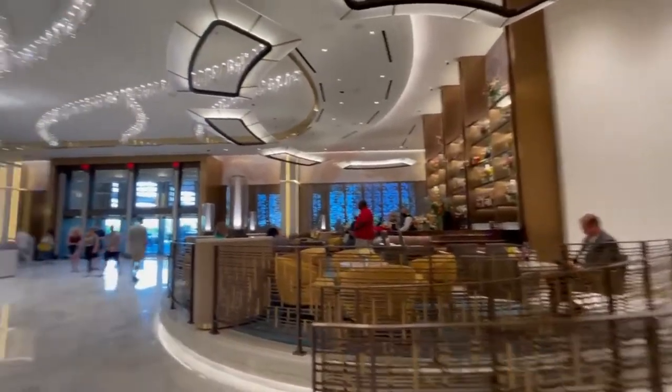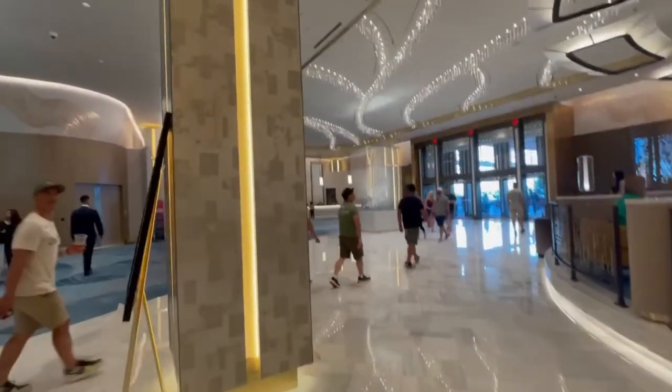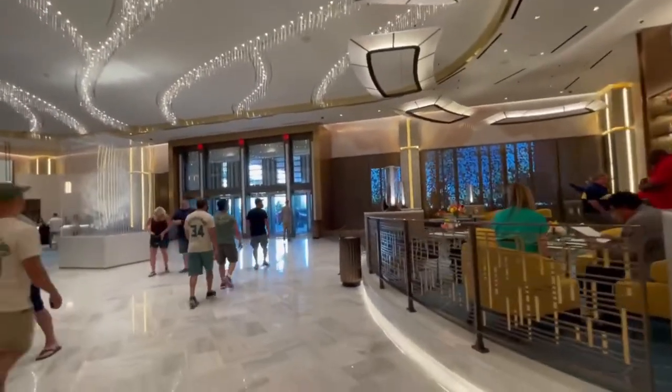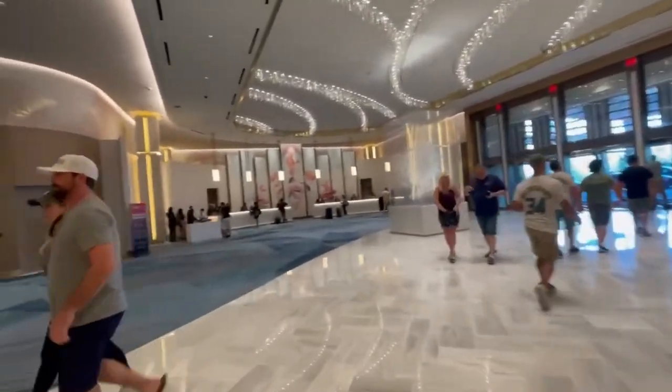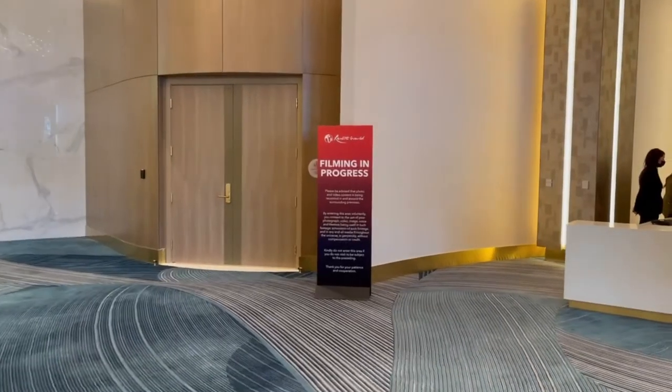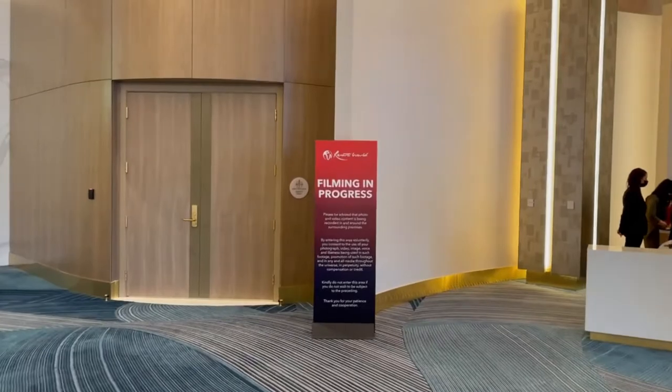All right, pass. So we have the bar right as you walk in, and then you have your check-in area for the Conrad. There's your valet parking pull-up. And yeah, so if you're staying at the Conrad, there it is. Ah, I must have known I was coming. Filming in progress. All right, we're headed out of the Conrad, and we're gonna head up to what is the next hotel to check into, because there's three.